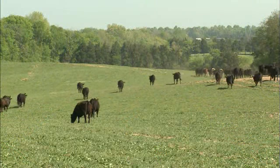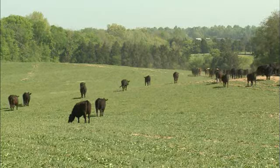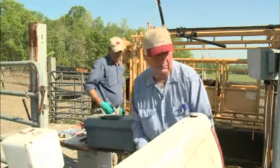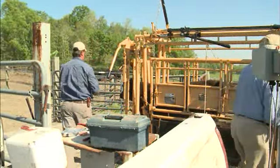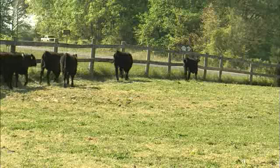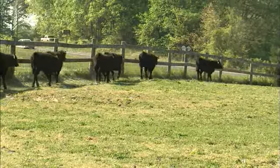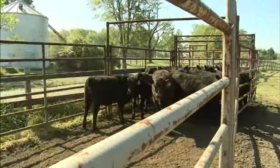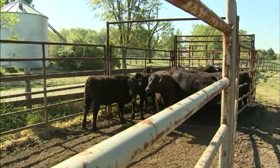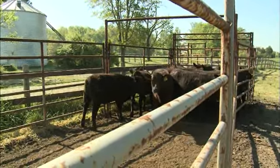That's when John began a backgrounding operation to support the other cattle farmers in his area. It's a model that the Goodwins say fits. We started working with other producers that had smaller herds, and started co-mingling these calves, putting them in 100-pound weight spreads so that we could then market them to feedlots, say in Kansas or Indiana, Iowa.